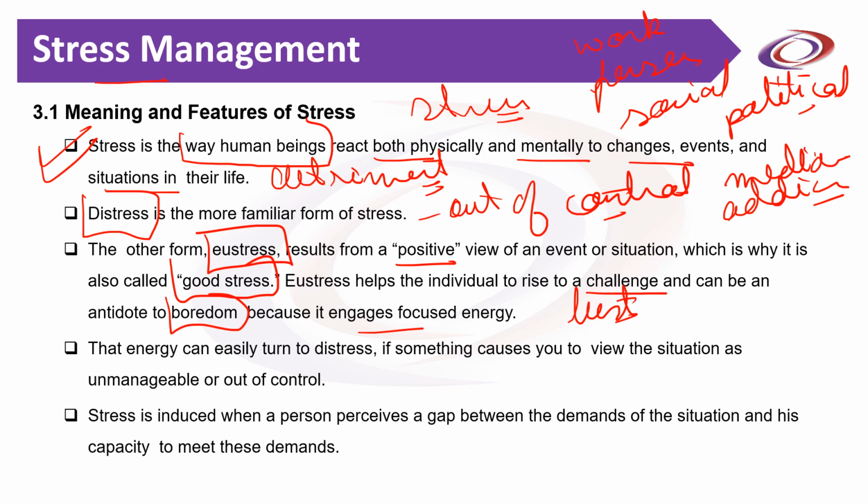So, not all stress is bad, but easily an energy that is positive can turn into distress if something causes the view that the situation is unmanageable or out of control. So if it becomes out of control, then this eustress becomes distress.